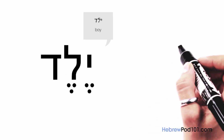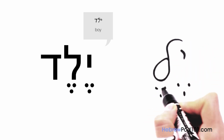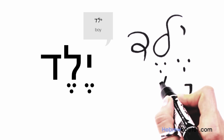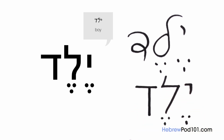There is a new nikud there called Segol, and it looks like this. You say it with the sound E. So let's write Yeled with proper nikud. Yeled. And in print version? Yeled. Another example using Segol is Kelev.